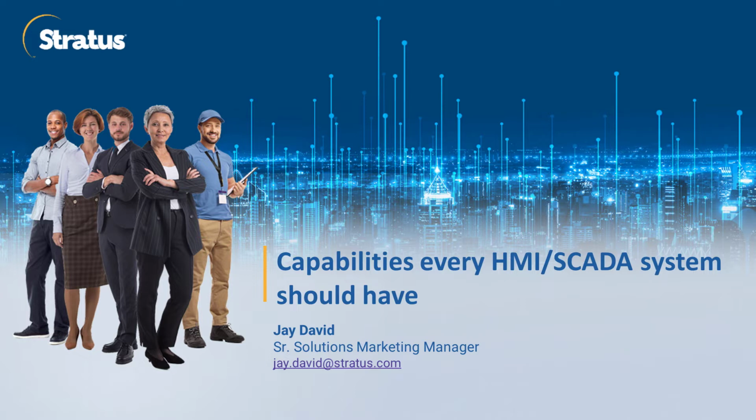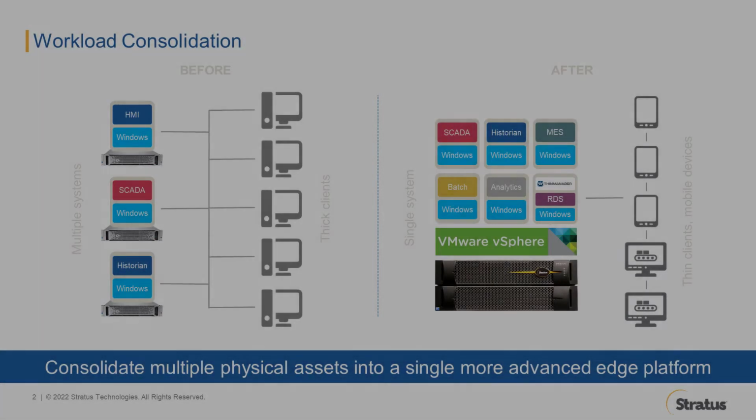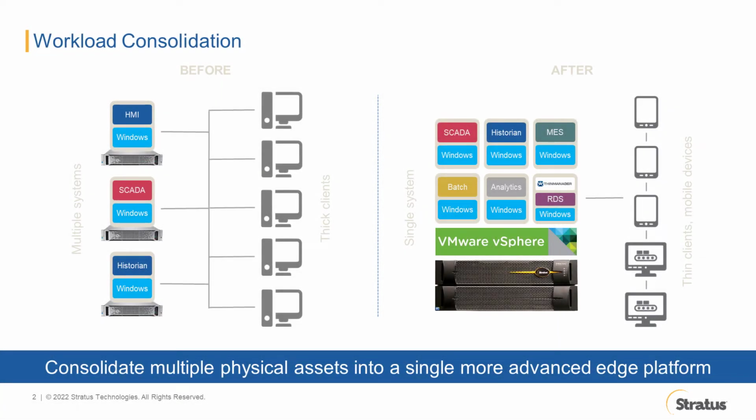Today, we are going to talk about what key edge computing capabilities every HMI and SCADA system should have. In our previous video, we talked about workload consolidation and operational resilience. Let's go back and do a quick review.